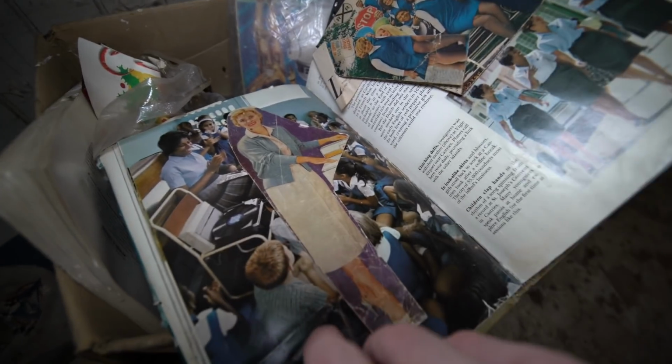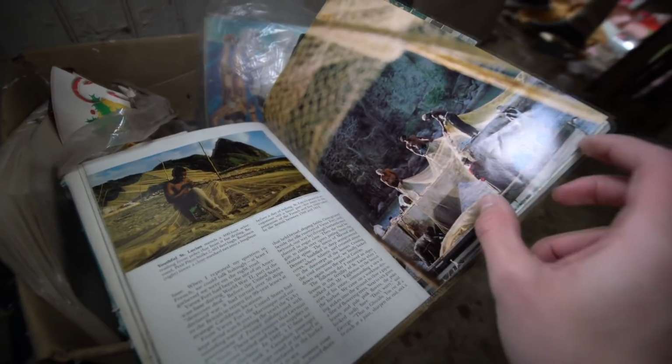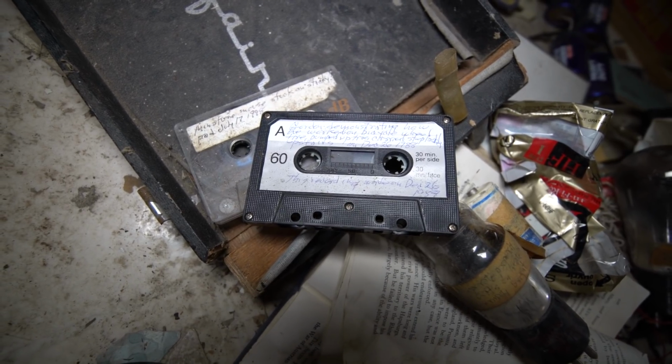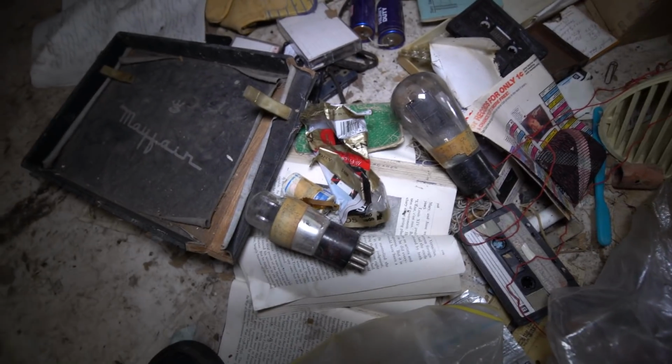The items Gordon had left behind were certainly interesting, but the more of his recordings that we sifted through, the more we could tell just how disturbed he really was.